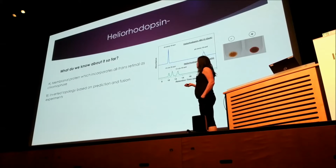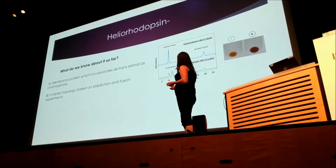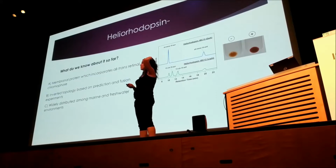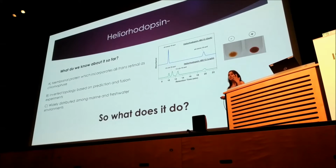So the Heliorhodopsin, what do we know about it so far? It's a membranal protein which incorporates all-trans retinal. It has an inverted topology as opposed to the known rhodopsins. It is widely distributed among marine and freshwater environments. And the question is, what does it do? Okay, we know it's a light sensor, we know it senses light.